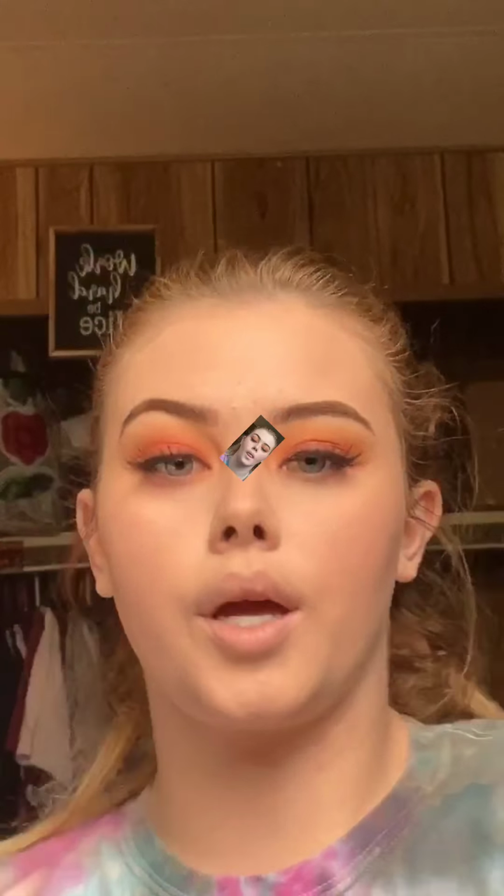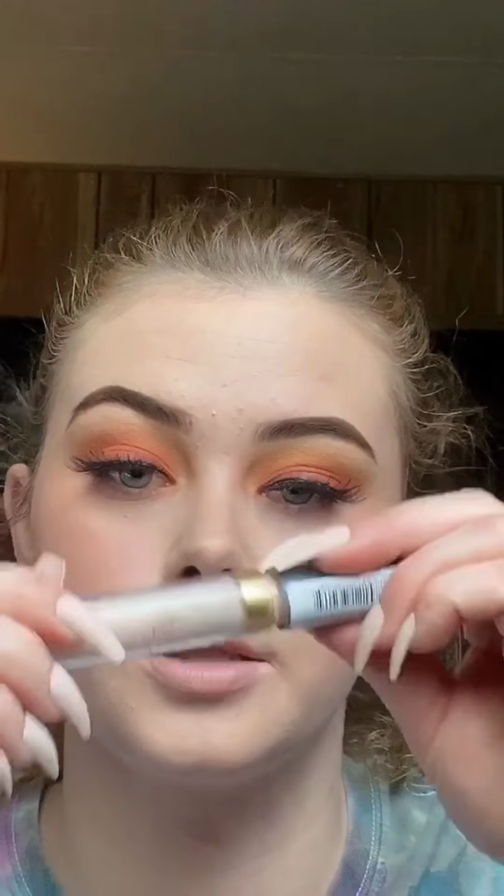Okay. My cream highlight. And there's a difference. Actually, no, I'm going to use my concealer first. There's a difference between cream highlight and concealer. Concealer, you're supposed to just cover up your stuff. I'm going to cover up my bags. And bring that over there. You just sparse it out a little bit.